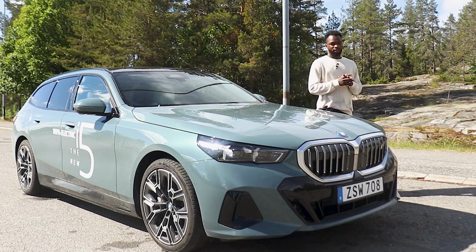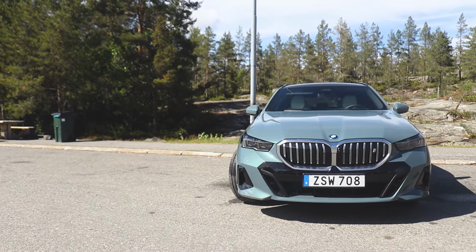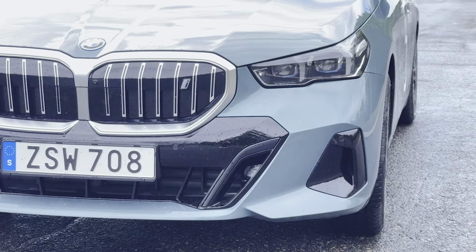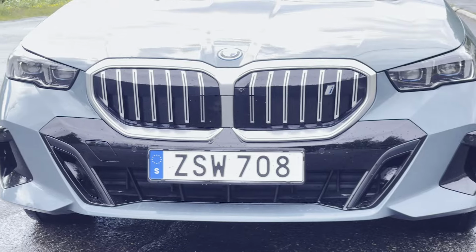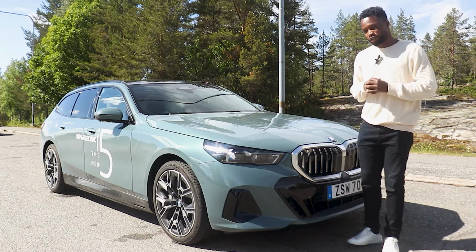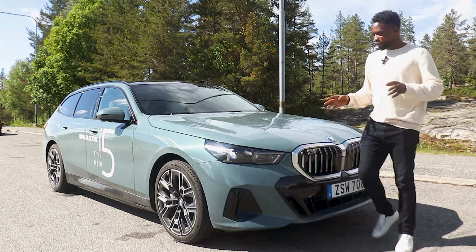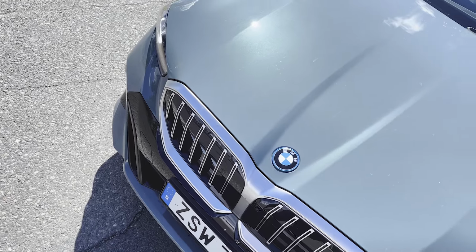Let's talk about looks in this new i5, starting from the front. In recent times, BMW's new design language I haven't really been a fan of, but the designs are starting to grow on me. I mean, starting from the front, yes, it's a modern BMW. It's either you love it or you hate it. I'm still not sold on the design language of BMW, its modern design language, but at least it's better than the electric Mercedes.